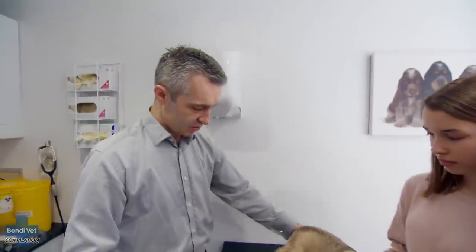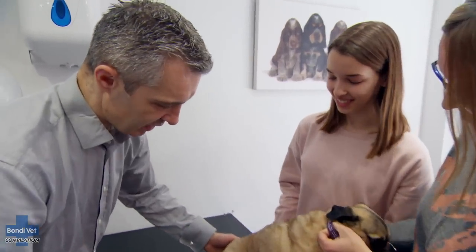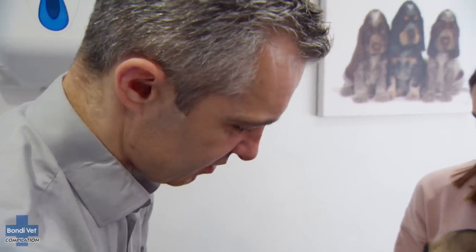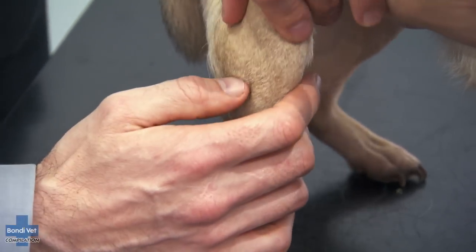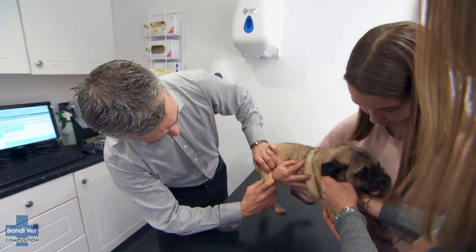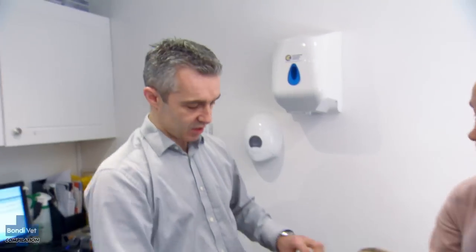Let's feel her back legs. So she's got very bowed back legs, hasn't she? You can see she's a little bit more lame on the back right leg as well. If you just put a hand under her tummy there for me, Maddie, right at the back. That's her kneecap, which is a little bit on the loose side. Okay. She stretched her cruciate ligament on there probably quite a long time ago, because her shin bone is actually sitting a little bit further forwards than it should be.